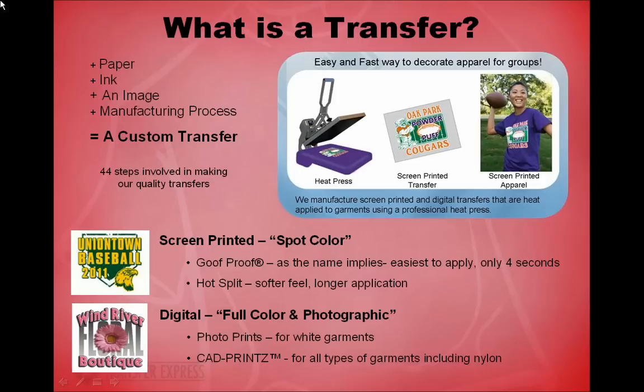Transfers have come quite a long way. Transfers are defined as a way to decorate blank garments using a screen printed method or a digital method, which we'll talk about in just a second. You folks, the customers, will then take the transfers and apply them with a professional heat press, and your result is a professionally decorated garment.